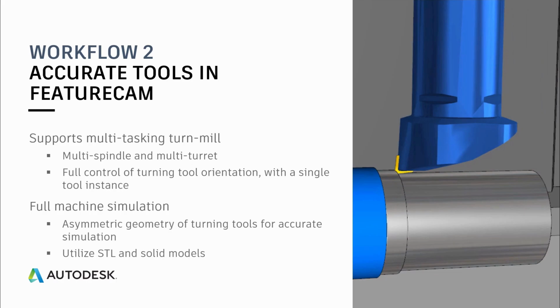Now, in this next example, we'll look at the Fusion 360 with FeatureCAM workflow. In this example, we have a high-value fluid flow component that we wish to machine in FeatureCAM. FeatureCAM makes an ideal choice for this part as it supports multitasking terminal machines that have multiple turrets and spindles. It also has full machine simulation, meaning that we can machine the part with confidence.